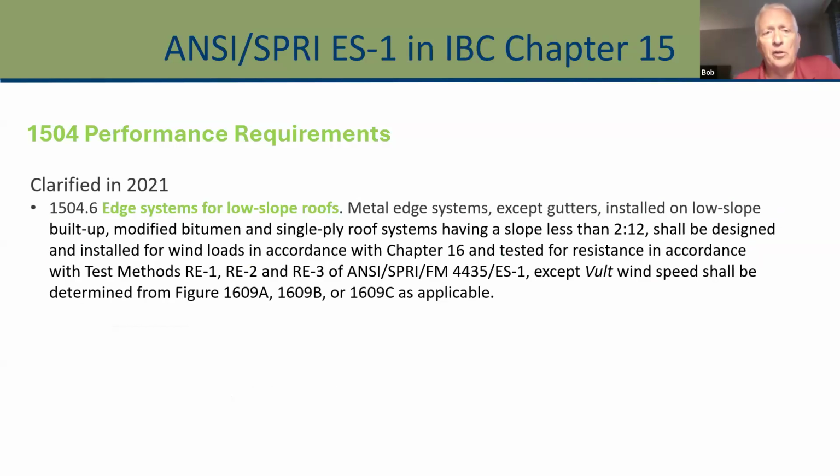And then in 2021, just a little bit of code language. As I said before, it used to say edge securement for low slope roofs. They changed it to say edge systems for low slope roofs. It's a minor wording change, but what they wanted to make clear was that whether your edge metal secures your roof or not, it still needs to be tested. Because I think some people were thinking, if I have a coping that's not securing my roof system, it doesn't have to be tested because it's not an edge securement. The International Code Council looked at that and said, no, we really don't want a 10, 12-foot piece of metal flying through the air, cutting up roofs, breaking windows, doing damage, possibly bodily harm during a high wind event. So we want all our edge metal tested. So that's what was in 2021.